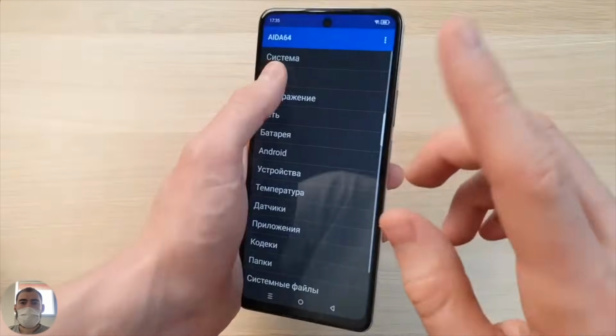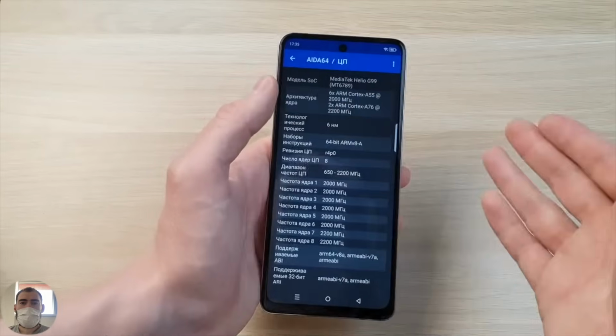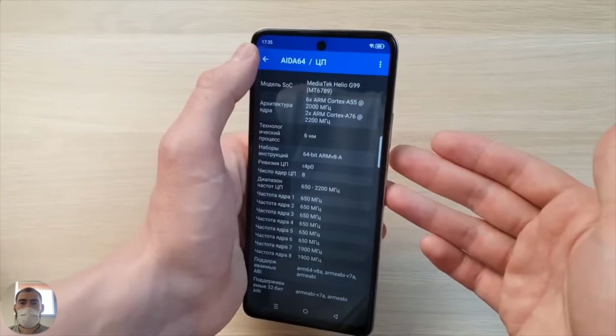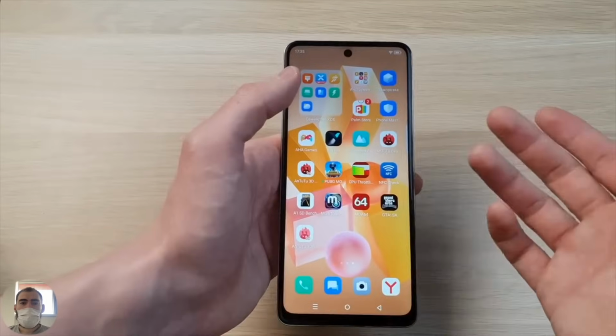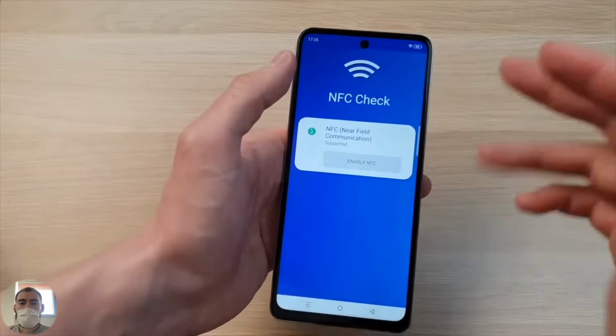The processor does not heat up very much because it is made according to a modern technology process, and it does not have the highest frequencies. Only 2.2 on the one hand is not enough, but not too much. It is made on a 6 nanometer process, supports fast memory and 2 powerful Cortex A76 cores, with a Mali G57 video core, more than 400,000.